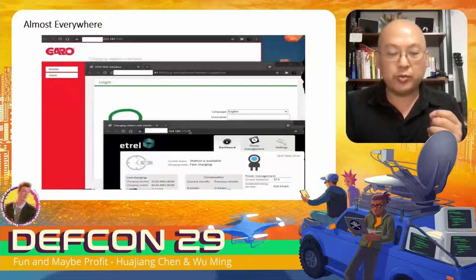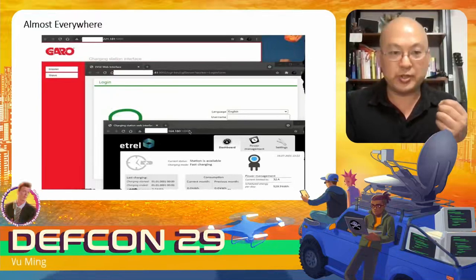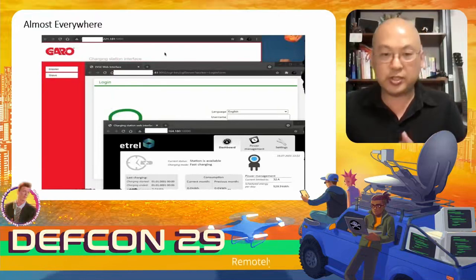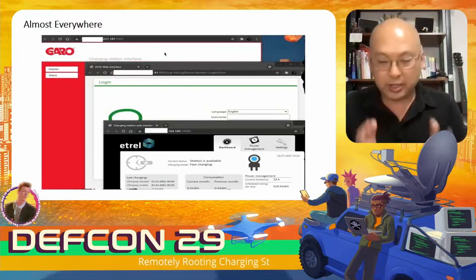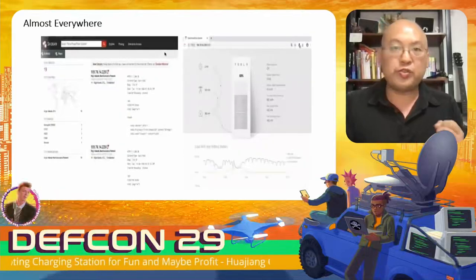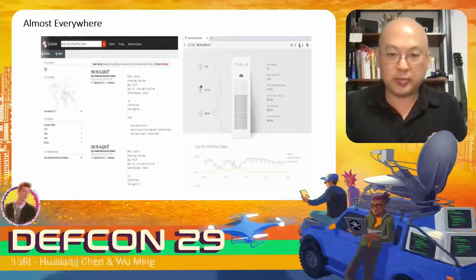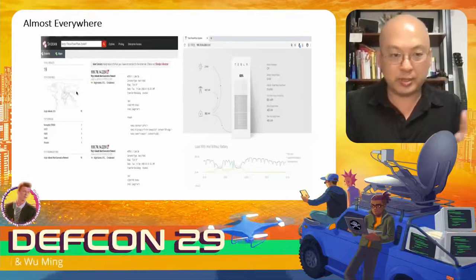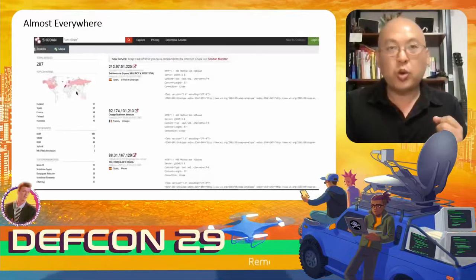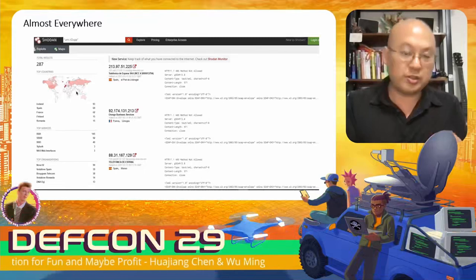And they not only exist in the real world, we can find a lot of them exposed to the internet too. As you can see, we can easily find a lot of them through some search engines. So for example, with the help from Shodan, we can easily spot a Tesla Powerpack system. I've seen not many, but they do exist. Also, if we search for OCPP, which is the protocol specially designed for communicating between the charging station and the backend server, we can spot many of them on the internet too.